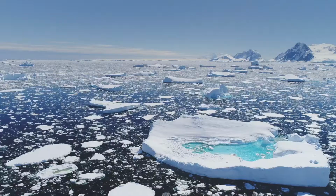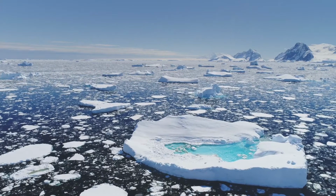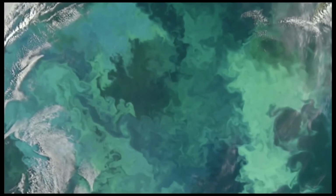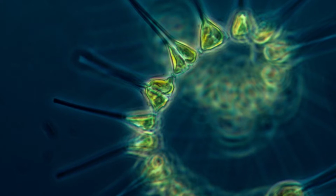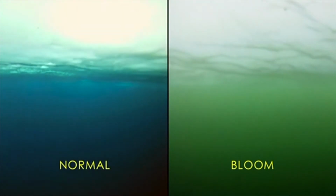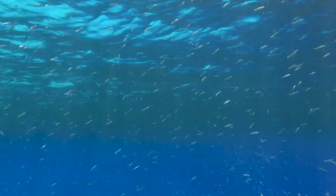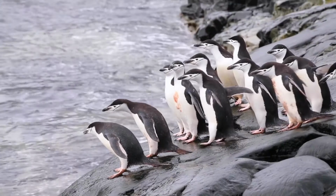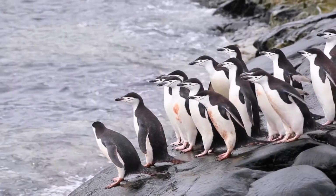global scale. Around the sea ice edges of Antarctica, you get really large phytoplankton blooms, and phytoplankton is plant plankton that floats in the ocean. It's really important for the ecosystem because that's at the base of everything, so you have all the bigger species feeding on that, and so having large phytoplankton blooms is really important for the rest of the ecosystem.